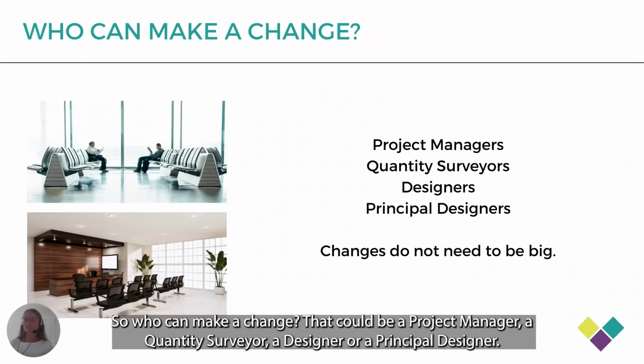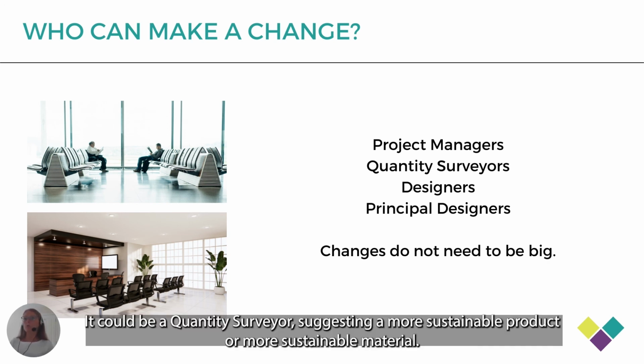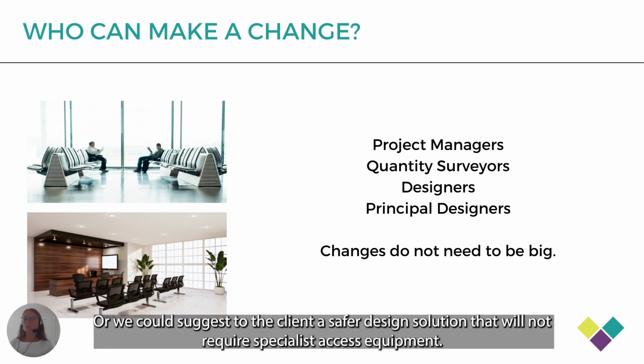Whether you are a project manager, a quantity surveyor, a designer, or a principal designer, the changes we suggest do not need to be big and costly. They could be as little as the right color scheme for the waiting room that will offer better visual contrast, and therefore better accessibility. It could be a quantity surveyor suggesting a more sustainable product or material. Or we could suggest to the client a safer design solution that will not require specialist access equipment.